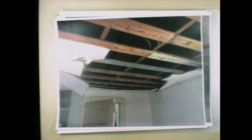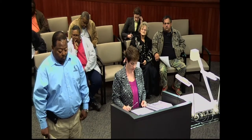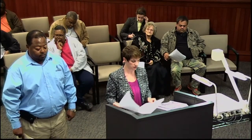The code enforcement officer held and conducted a minimum housing hearing on July 18th, 2014, which Betty Hill, the property owner, did attend. As a result of the hearing, the code enforcement officer made and entered an order finding said dwelling to be in violation of the minimum housing ordinance, determined the dwelling to be in a dilapidated condition, and ordered the property owner to repair or demolish within 90 days.